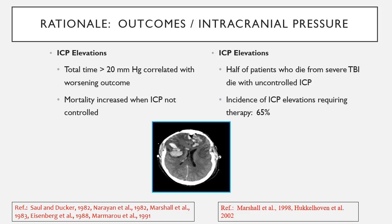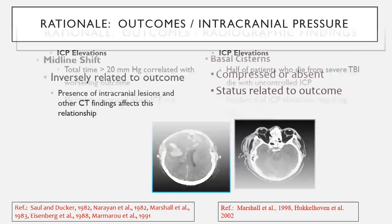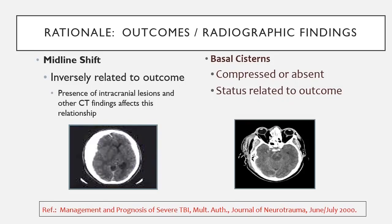It has also been observed that the incidence of ICP elevation requiring therapy in severe TBI patients is common, at 65%, a potent argument for the utilization of monitoring when able. Other findings from the TCDB were that the degree of midline shift was inversely related to outcome. The more shift on initial CT, the worse the outcome. Certainly, the presence of mass lesions, particularly if evacuable, affect this relationship.